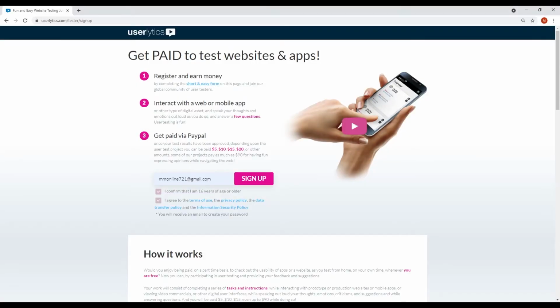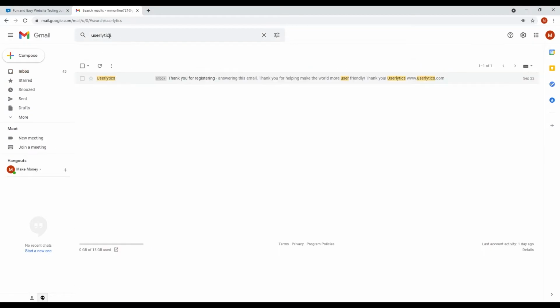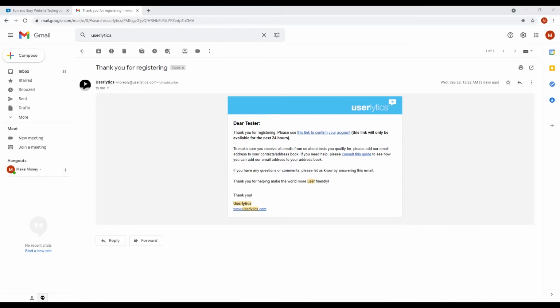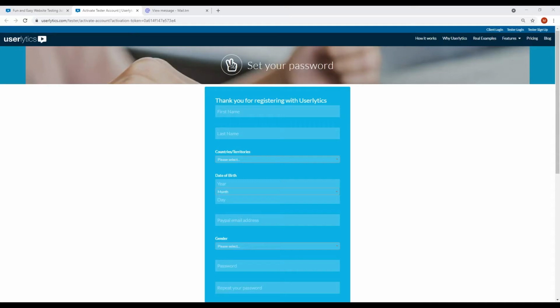So to start off with the registration, you just put your email address right here and check on these boxes, and now you can click on sign up. Once you do that, you will be sent an email to confirm your login details. So all you have to do is open your email account and look for that mail. Once you found it, then you can click on the link to confirm your account. And once you do that, you will be sent to this page.